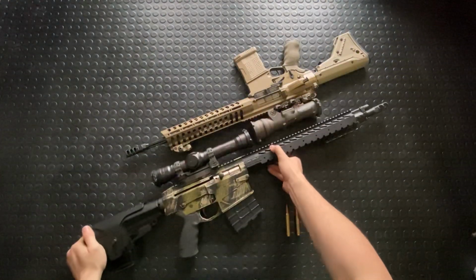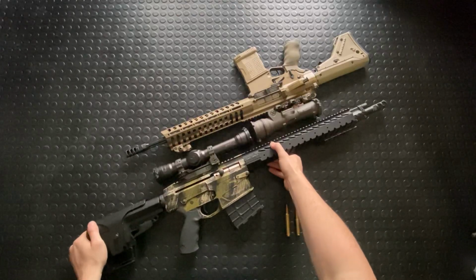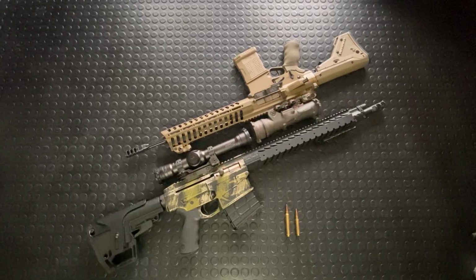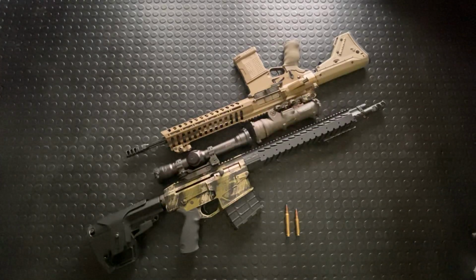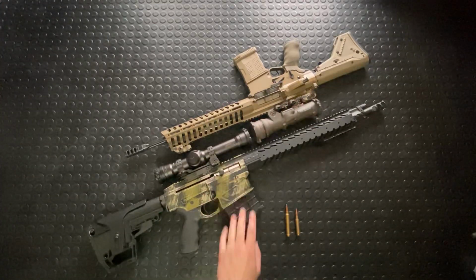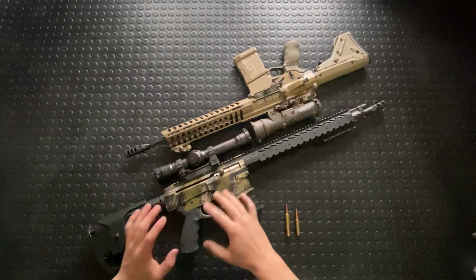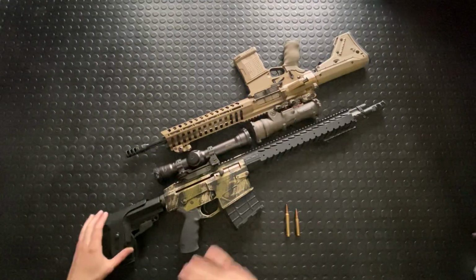Right up there with case hardened finishes, and actually, I'm going to give a quick nod to the gun of the day. At the end of the video, I'll show you another gun with a finish that I absolutely love, but that's for later.